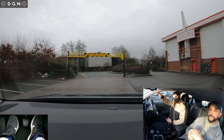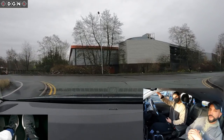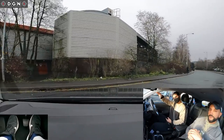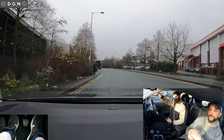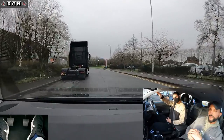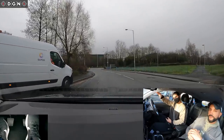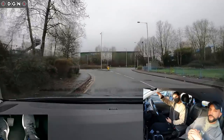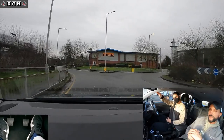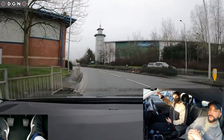At the end of the road, if you could turn right, please. Roundabout, go straight ahead, second exit. Yep. Get this roundabout turn right, second exit.